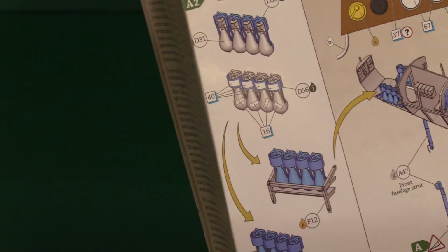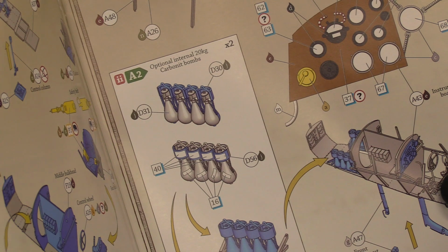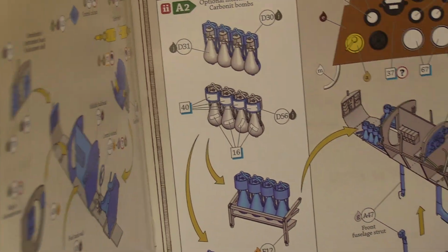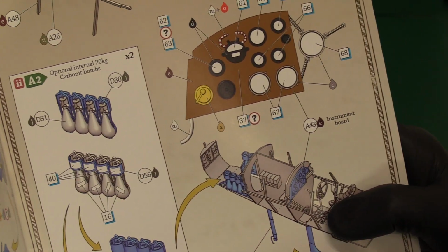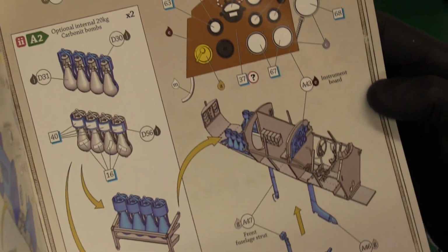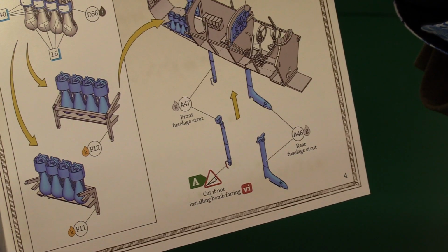And then you've got your carbonate bomb racks. Look at this. Little carbonate bombs. Optional internal 20 kilogram carbonate bombs. Aren't they fantastic? Then you've got your instruments going in here. And you have a decal sheet that's calling out all the decals for each one. Instrument board. Front fuselage strut.